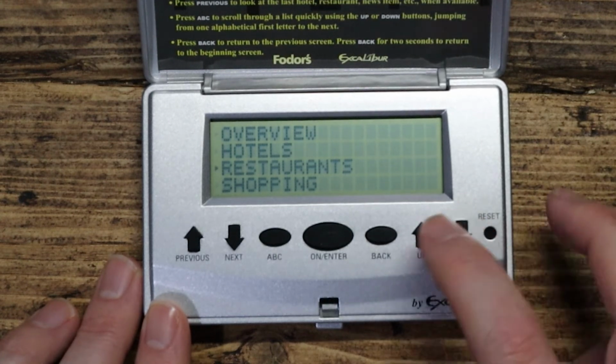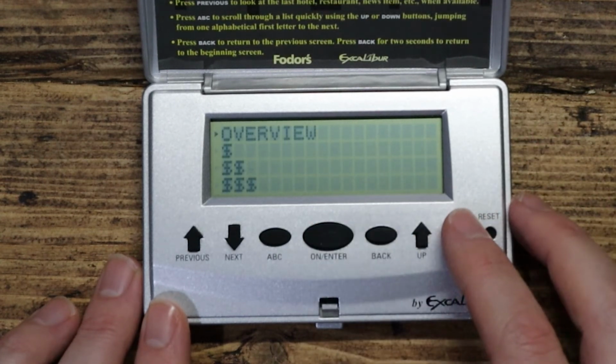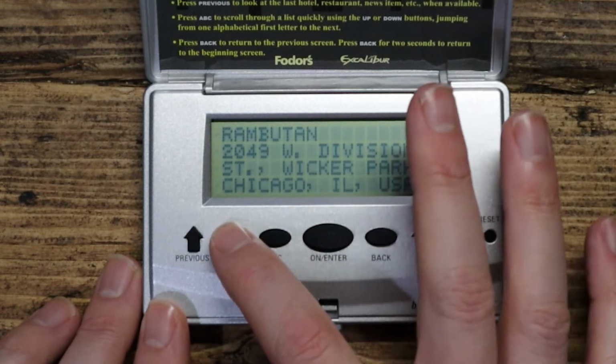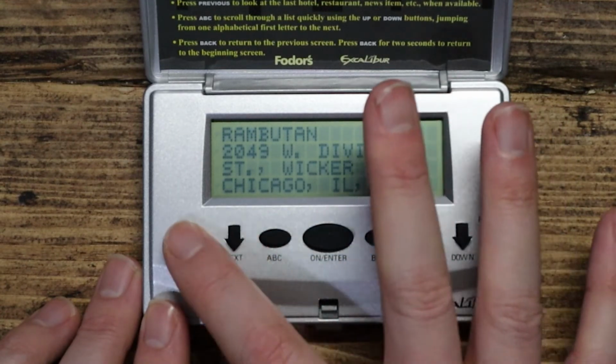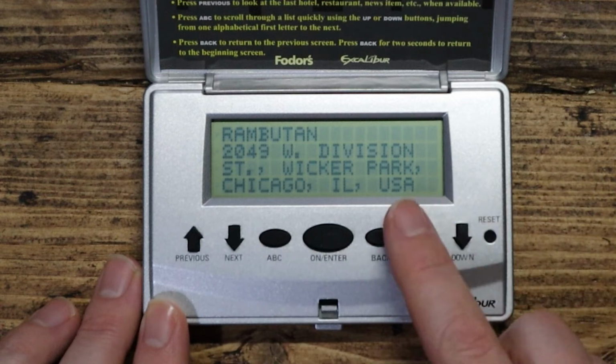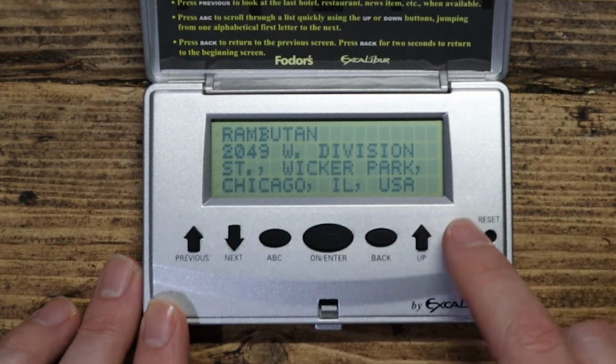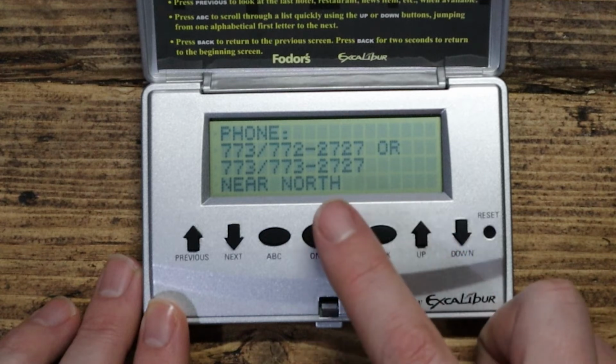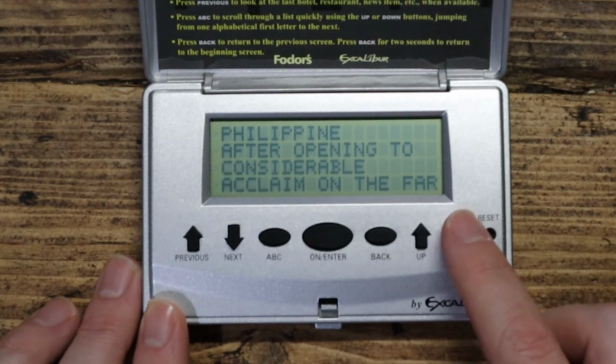Obviously, we've got the hotels. Should we have a look at a restaurant? Let's see. Should we go to a nice cheap restaurant in Chicago? Let's just scroll. Oh, there only seems to be one. There's only one cheap restaurant in Chicago. Rambutan. It says, what does that say? Near North Philippine, maybe a place.